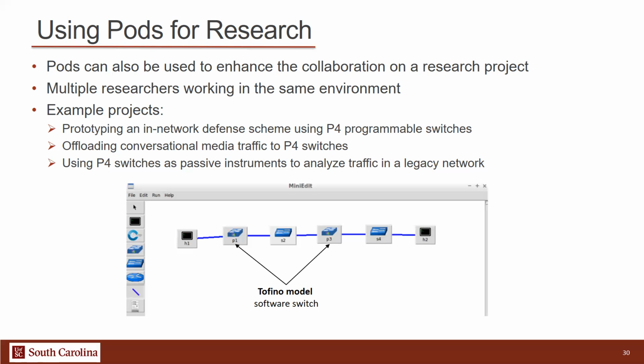We implemented projects such as in-network security using P4. How can we use P4 switches to analyze the traffic and check whether we have an anomaly and intrusion detection. And also we've seen how we can use P4 to offload the voice over IP traffic from the general servers to the switch. And also we recently started exploring the idea of using P4 switches to analyze traffic passively in a legacy network.